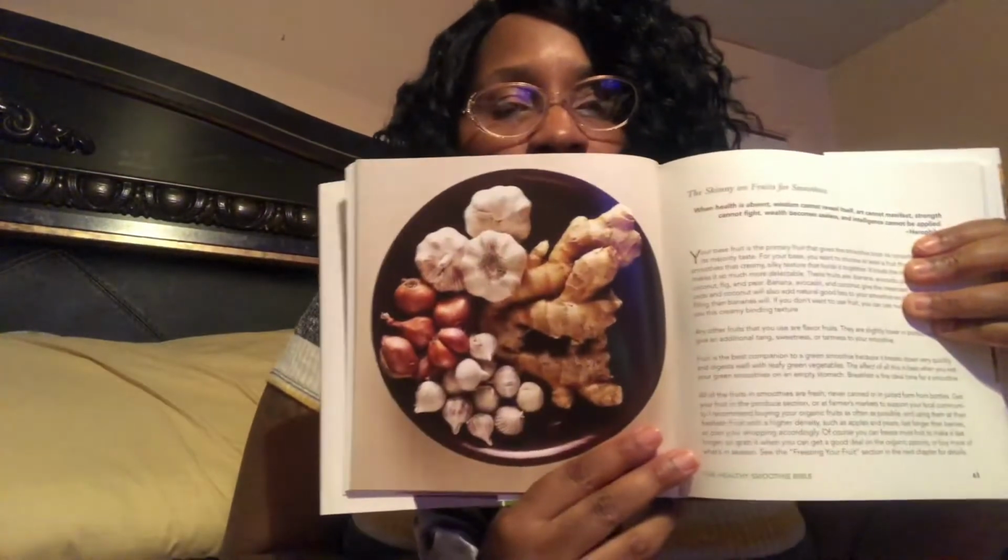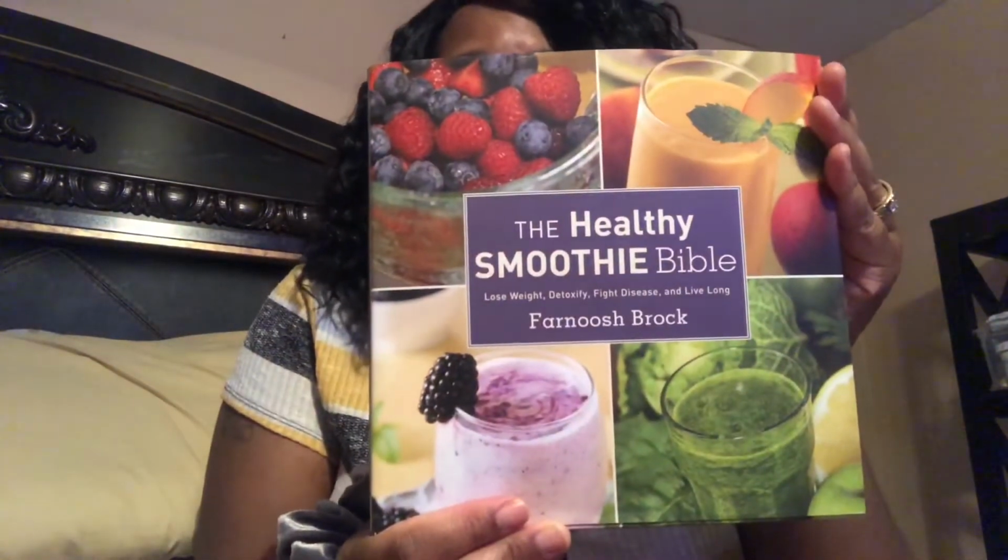Everything is outlined nice for you to really understand, for you to get the ingredients. And then it also has wonderful pictures as well. I love a book that has some real beautiful pictures in it. It is again called the Healthy Smoothie Bible. And I really like it, you guys. I just can't wait to really put this book to use.